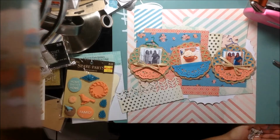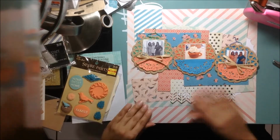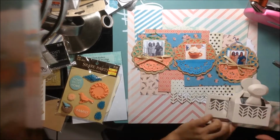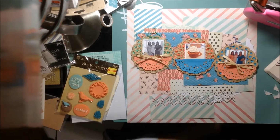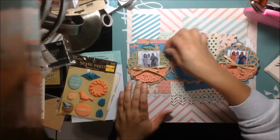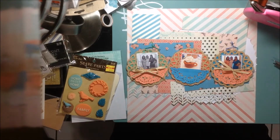And basically right now I'm punching out some stuff, and I am just layering things, and I don't end up using most of this stuff because I go in another route, but I do end up using most of those papers. So I'm just kind of looking at it and thinking what I want to do and which direction I want to go.